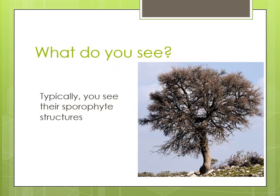Right, tubes. Most vascular plants have tubes running through them. Typically, when you're looking at a large tree outside, what you're seeing is the sporophyte structure. That's very big, unlike moss, because it has these tubes that both provide strength and rigidity and allow it to take water up.